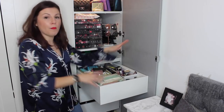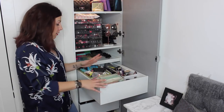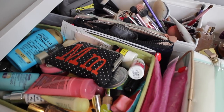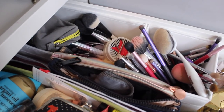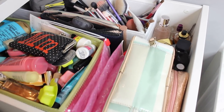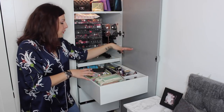And then down here, I've got makeup. So all of these drawers, right down to the bottom, are makeup. This top one is kind of a bit of a jumble, but basically I've got travel stuff, like miniatures of things, if I'm going away for the weekend or just need something small. Some brushes, I've got lots of travel bags, so again with the travel makeup I can just pull something out, throw some stuff in a bag and I'm done. I've even got travel toothbrushes in there. I've got some perfumes, I've got some tweezers.